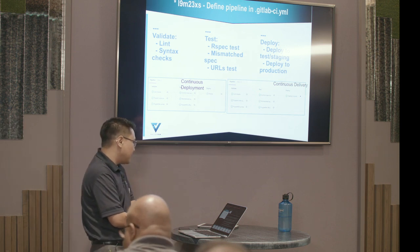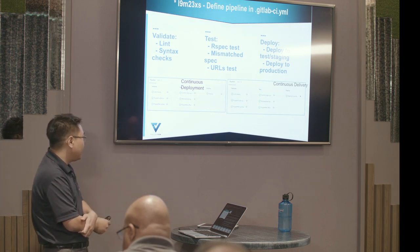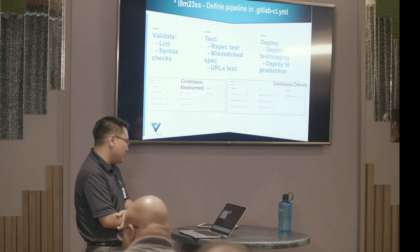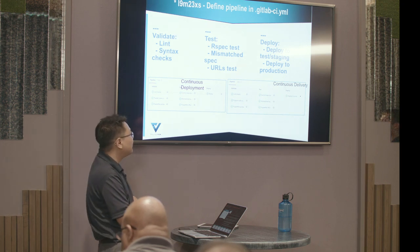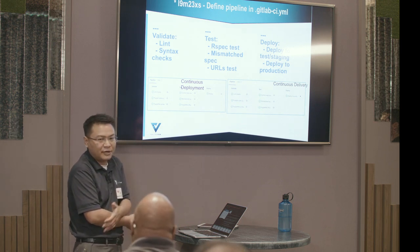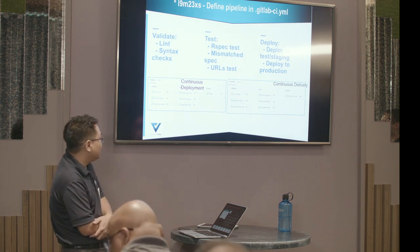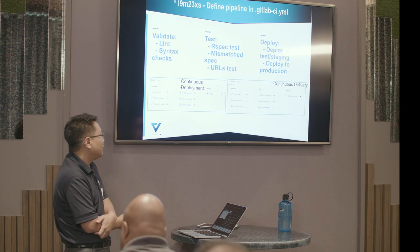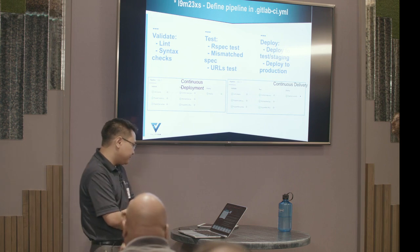In the second testing stage, we can define a test to make sure it creates or specifies the user groups, or that the code opens up the firewall ports, or starts the services properly, or creates the files or directories, or configures the configuration. If all the stages succeed, it will jump to the next stage, deployment. Based on which deployment we choose, it will deploy either to the test or staging, or to the production environment.